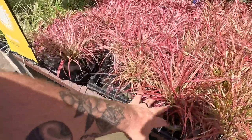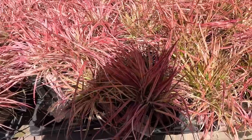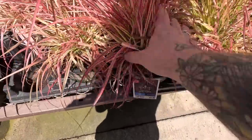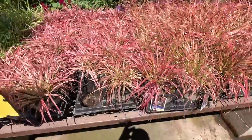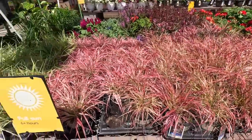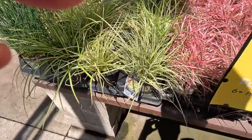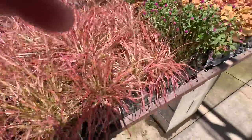This grass is a fireworks grass. It's actually really, really pretty. This is $13. Really pretty grass. I love that pink color. And they have some of the Evergold Japanese sedge, $13.